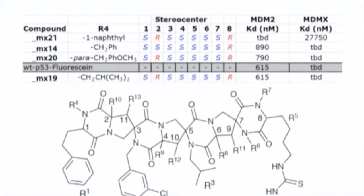And so we've started screening this functional group. It's the easiest one, R4. And we screen this one, and we see that we're getting sub-micromolar binding with different stereochemistries. And we've got a lot of work to do here, a lot more compounds to make to just see how far we can go with this.